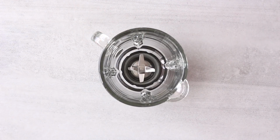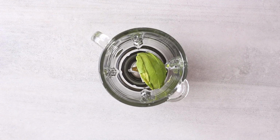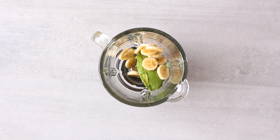First, what I'm going to do is add 1/3 of an avocado to my blender. This adds healthy fats, which will help to keep me fuller for longer, but also it makes the acai bowl really creamy and you don't actually taste the avocado. Next, I'm adding half a banana for a little sweetness and extra creaminess, and some healthy carbs too. I like to use half a banana so it doesn't become too banana-y.